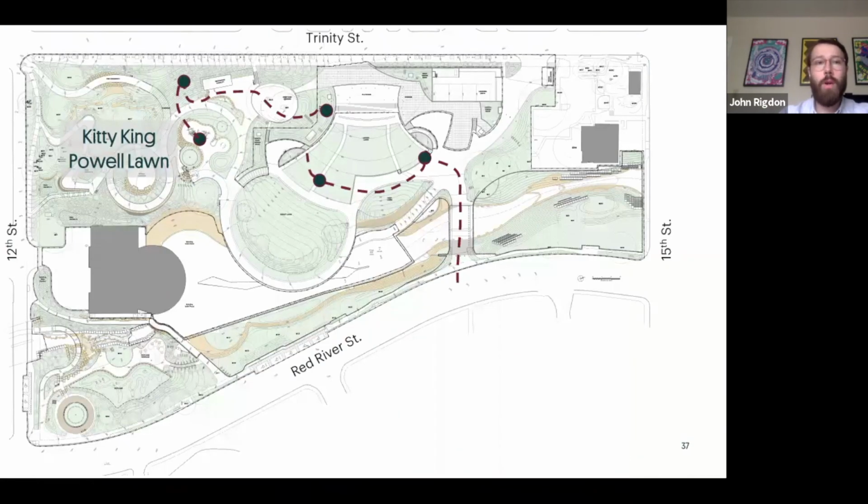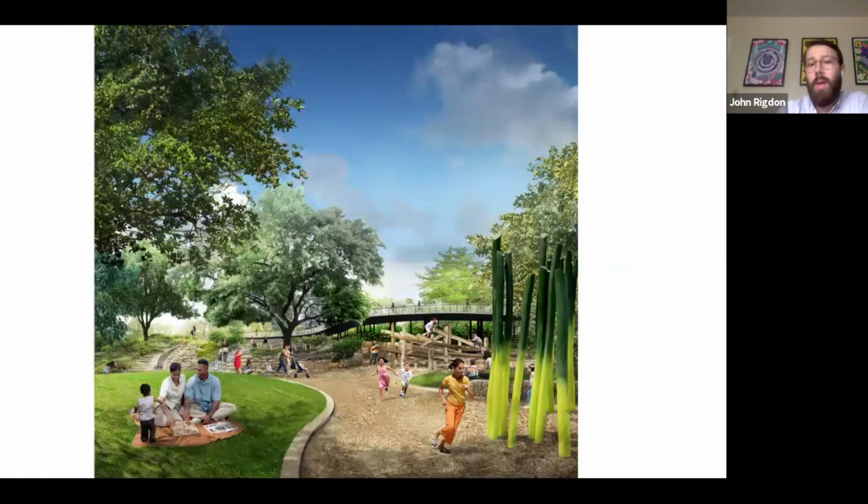I'm moving forward a little bit more to the Kitty King Powell lawn. One of the other features of this park is obviously we want to create spaces for play. Working with MVVA, Michael Van Valkenburg and Associates, who's our primary landscape designer, and the Parks and Recreation Department, they really honed in on this idea of nature play, nature-based play. And this area, the Kitty King Powell lawn, is kind of the invitation to a lot of that nature play.